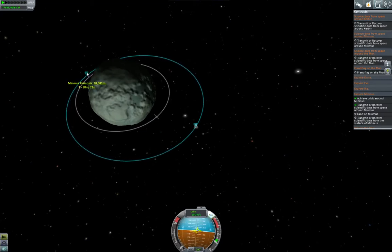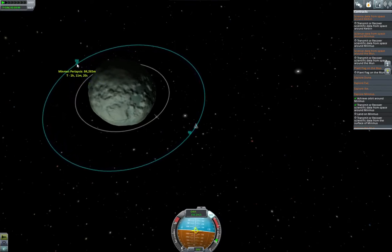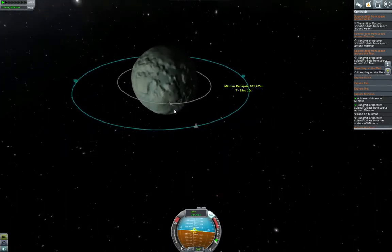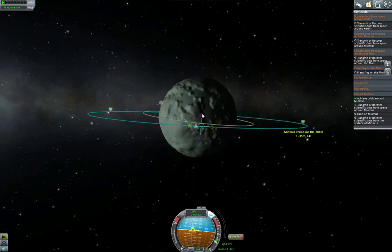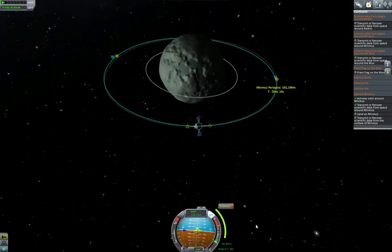Now, very slowly: 40, 50, 60, 70, 80, 90, 100, 101, 104. Good enough. I can circularize it a bit more when I want to, but right now I just want to right my orbit just a little bit. Yeah, and then we go there and we turn 104 into just 101, and then we're golden.